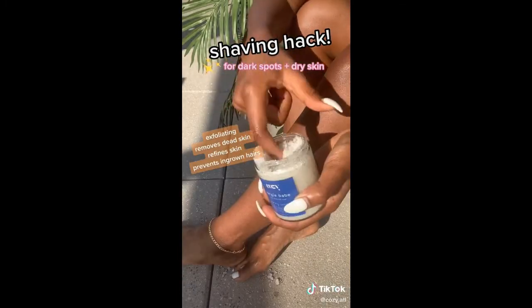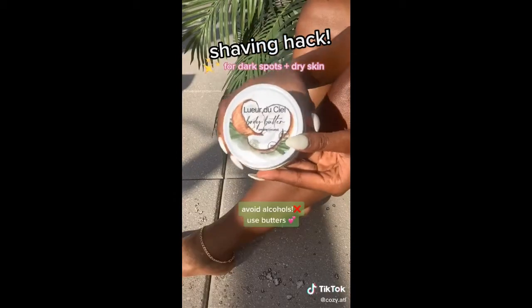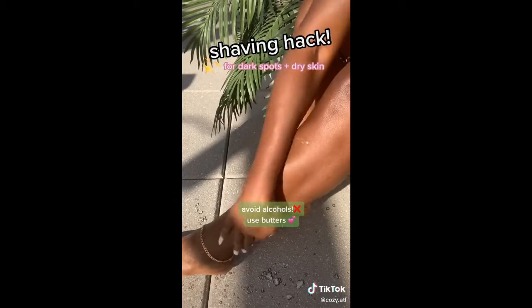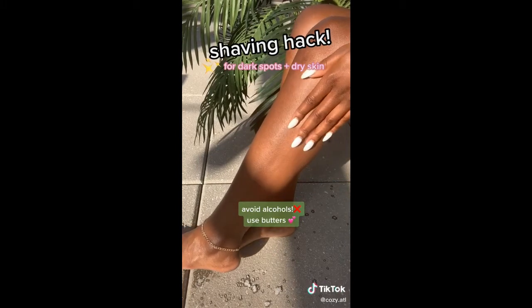I have really bad eczema and I have strawberry legs, so I exfoliate with this coconut salt scrub and it helps a lot. I don't use perfume. It dries my skin out so bad, so I use this coconut body butter and the scent lasts all day, just like a perfume. Probably better.